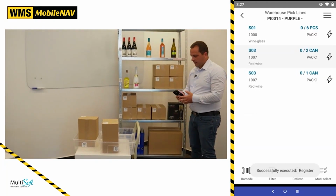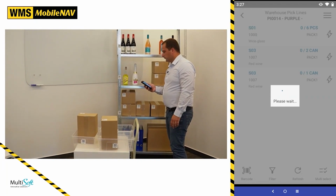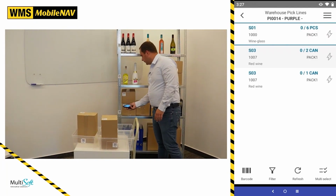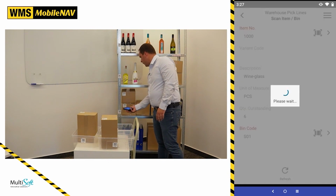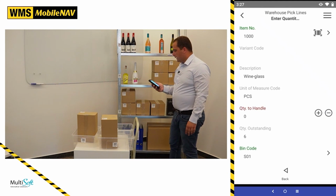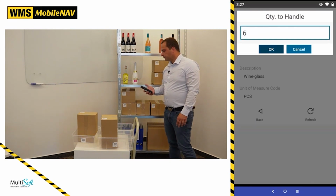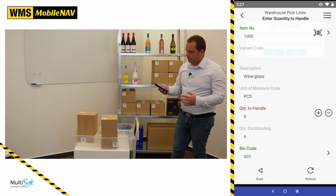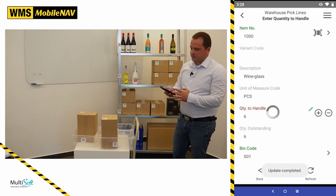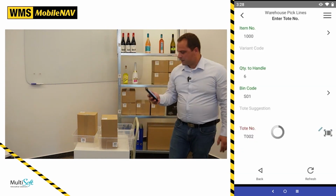And the last wine glasses on the pick line. So same item from the S01 bin. Confirm the item. And for now, let's imagine that I do not know which tote to use, because there is no tote suggestion at this point. But let's try to put that into T002.